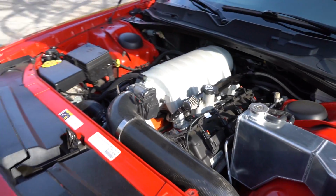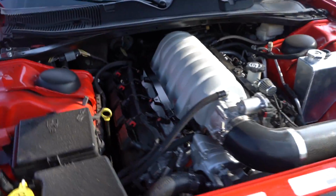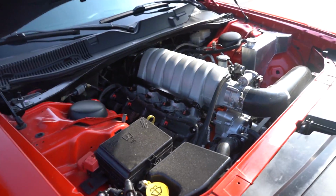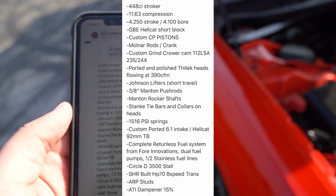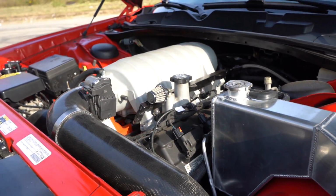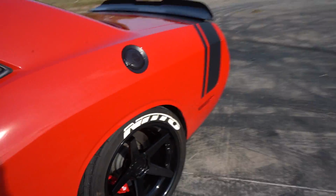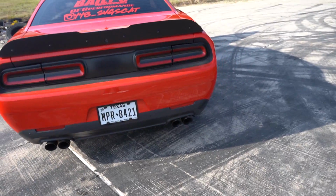All right, so we have a GBE Hellcat short block here, bored out to a 448 cubic inch stroker motor. Now, guys, this thing sounds mean. Cammed, all sorts of good stuff, tons of different modifications. There's the list. It's a lot of stuff. I'm not gonna read it out, but this car sounds mean. Makes around 660 crank horsepower. Around 570 to the wheel, you said? 570 to the wheel, 575 to the wheel.